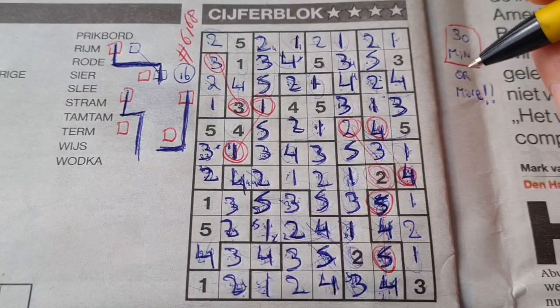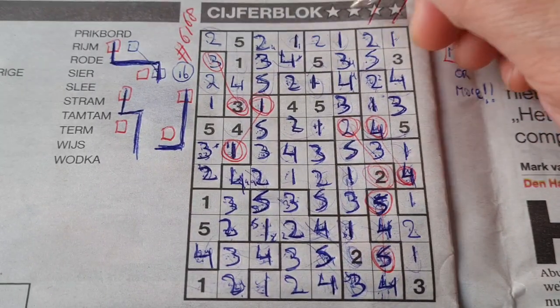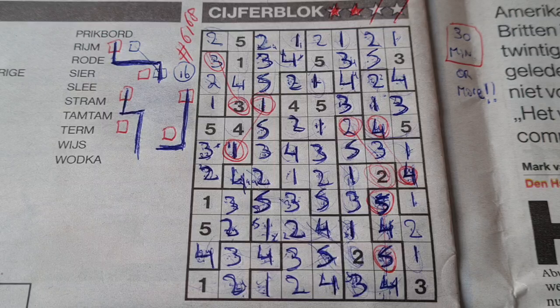Finish in 50 minutes. Well, 50 minutes. 4 stars? No. 3 stars? No. Let me give this a 2 stars. I'm not faster than 50 minutes, so let me give this a 2 stars. And I like this one. Yes, I really do think so. Thumbs up. Otherwise, thumbs down.